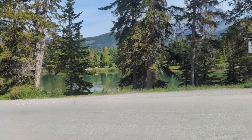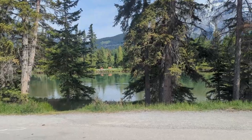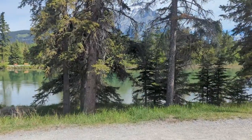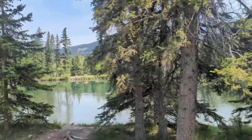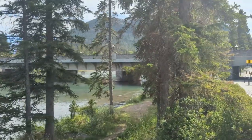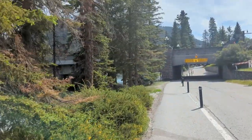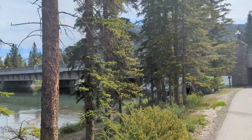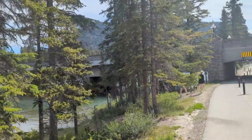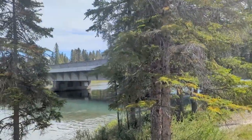A slower portion of the river. We're up above the falls at this point. Quiet, peaceful. See how close we get down here.